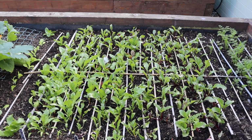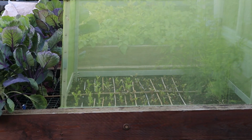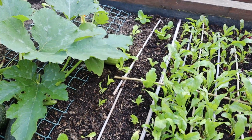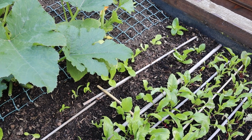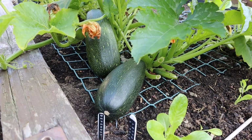I thinned these out a few weeks ago and popped them under the green protector mesh box where my cauliflower had been. We've got salad and lettuce and little gem lettuce. Again, not the best. I did thin these out. I have planted a few over there. Next to them is the courgettes, Defenders.